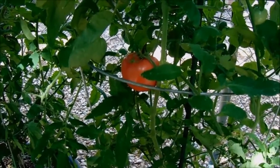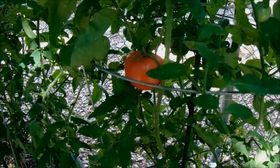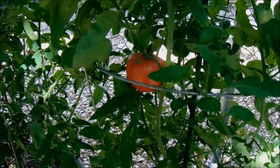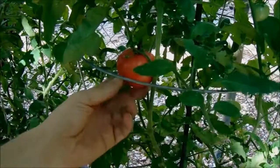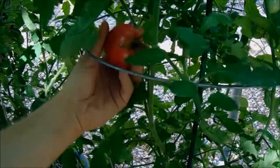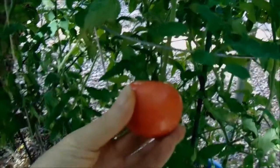It's called the Ava Purple Ball. We haven't grown it in our yard for the past couple years, but we grew it for a couple years when we first received the seeds from a friend. We should know about the level of it on how easily it comes off. See how easily that came off?